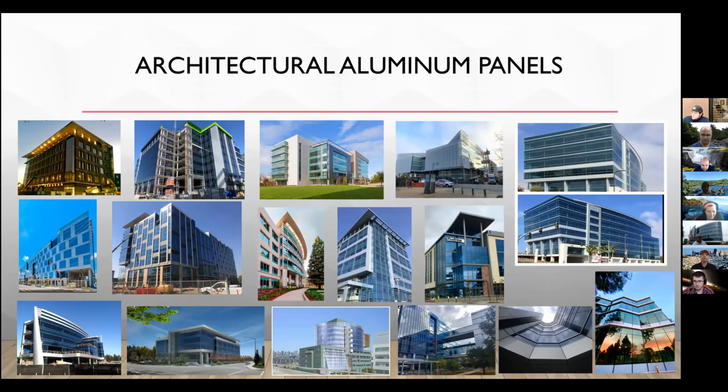Architectural aluminum panels are a perfect complement to glass curtain walls. They can be formed to any shape, style, or color to achieve the architect's vision. They're strong and durable to meet engineers' criteria. Aluminum panels can be plate or composite, solid or perforated, and painted any color. We use them to design walls, soffits, columns, parapets, sunshades, or any other coverings.